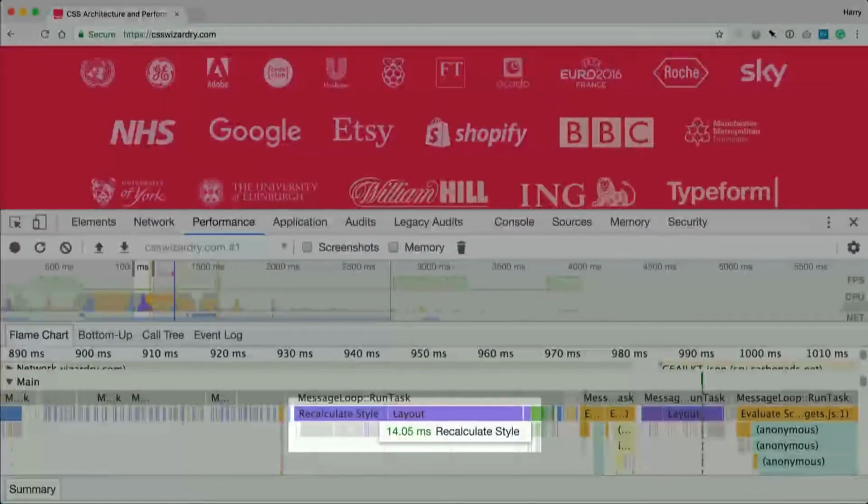For example, on my site, the entire homepage, the recalc style event was just 14 milliseconds. Halving that, 7 milliseconds spent matching every single selector on an entire website's homepage. This stuff's really fast, right? We really ought not to go out of our way to optimize for this. Browsers are doing that for us. However, I'm also quite keen to stress that if you're writing componentized CSS, it will be fast by default anyway, so you're going to be getting this kind of for free.